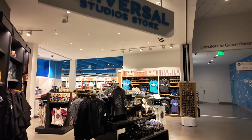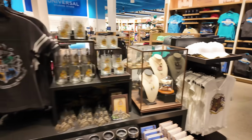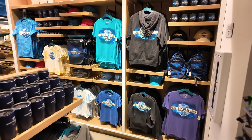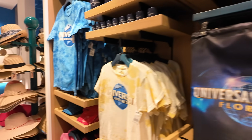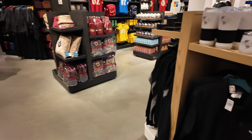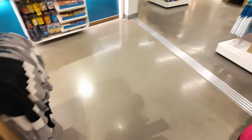So it's quite a large shop actually. Selection of Harry Potter merchandise in here. It's good how you can pick up some merch before you head into the park, you know, get on brand, get your t-shirts and hoodies and caps and that sort of thing. Lots of mugs, and obviously all this would be available inside the park as well. But it's always good that they've got a bit of a selection in the hotel. $65 for a nice fleece zip-up.